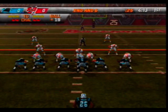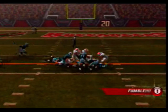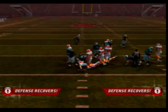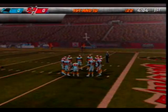Set. One back. Hand it off. Loose ball. The Buccaneers scoop up the fumble. Those are the things you hate as a coach. You tell your guys to protect the ball and don't turn it over, but that time they just squirted out of there and the defense was all over it.